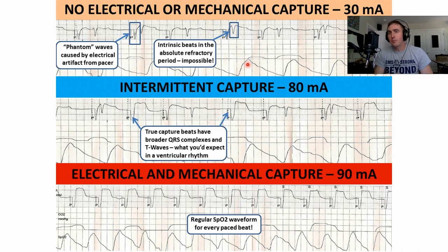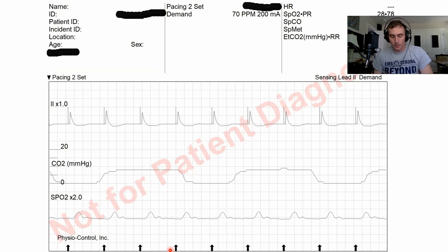It's very rare to get capture below 70 or 80 milliamps. So at 30 milliamps, there's almost no way that you're going to get capture. So I saw what I shared with you earlier: phantom complexes, intrinsic beats in the absolute refractory period. So we increased it from 30 to 80. Now we're getting intermittent capture, right? Intermittent capture. So that's still a phantom complex, not true capture. Then we went from 80 to 90, and we've got consistent capture, and we had a regular SpO2 waveform for every pace beat.